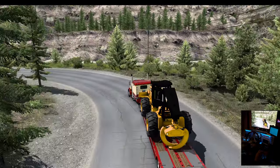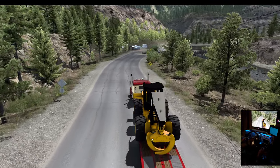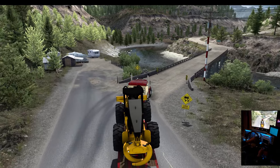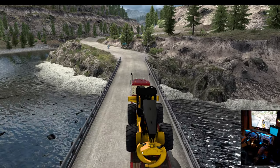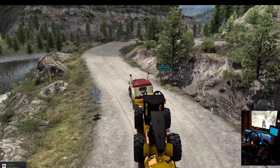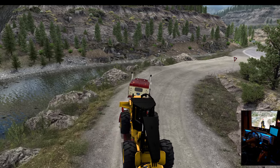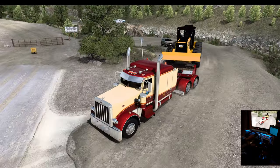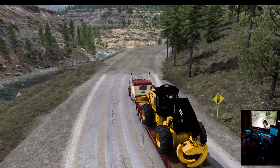After 100 yards, turn right. Turn right. That's kind of a funky piece of road coming up here. Turn left. Turn left. Oh, look at this. Guy going around the end. Oh, that was pretty opportunistic. Okay, let's see him try it again here, as they do.